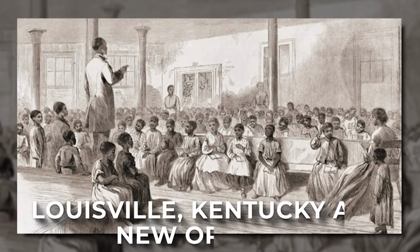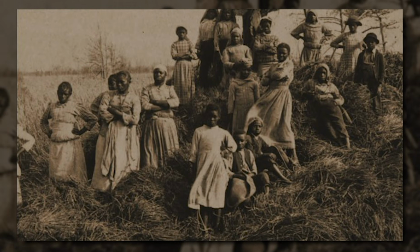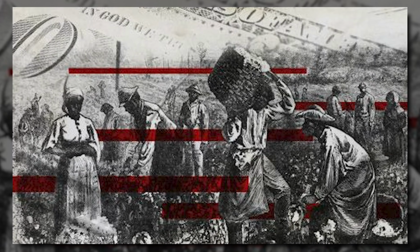Louisville, Kentucky, and New Orleans were major markets for buying and selling slaves. New Orleans, in particular, became a major port for shipping slaves down the Mississippi River and a major center for the slave trade and related businesses.